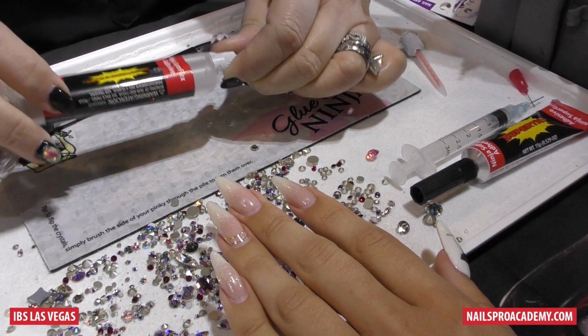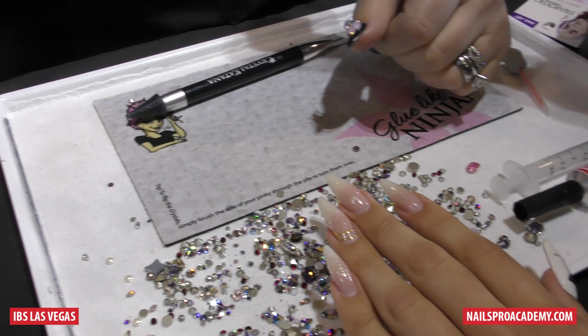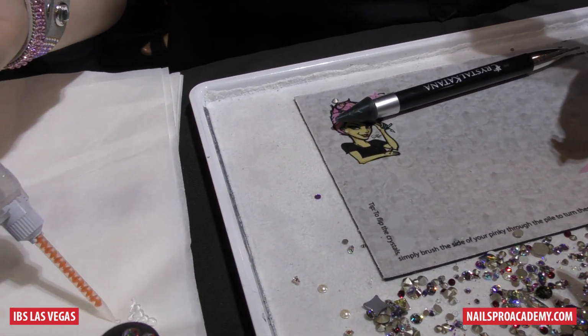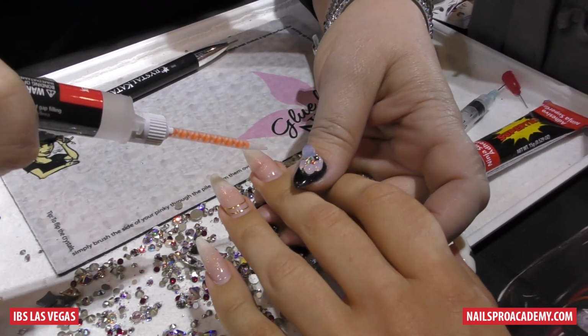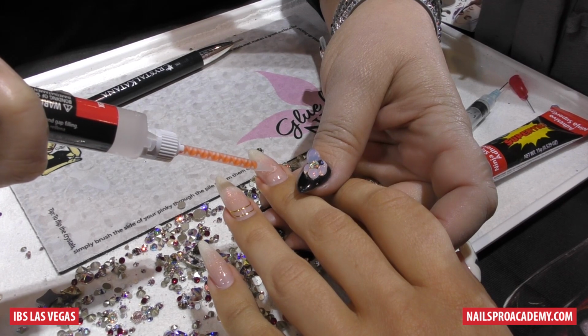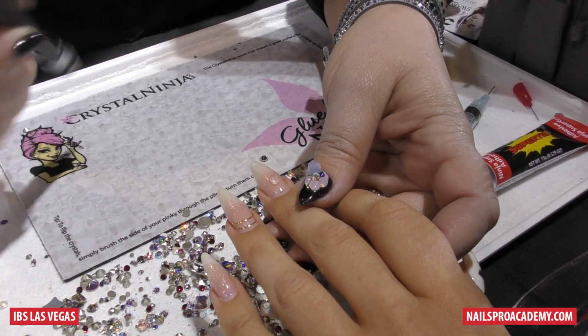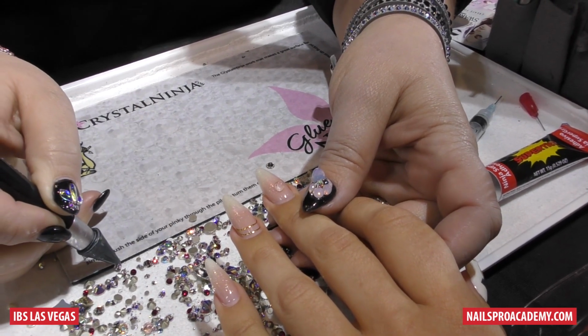Can we see this new glue in action? Of course, let's do it. You get 3 syringes to start with in your packaging, and then you have to mix out a little bit over on a spare napkin. You have to squeeze out at least this much first for that to get a nice good mix inside that syringe. Then you can go directly onto the nail or onto your item, whichever you're working on. This glue is very thick. It has no odor, it is non-toxic, and it's a non-irritant, and that qualifies it to be safe for nails.